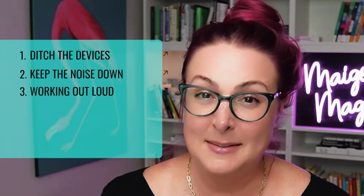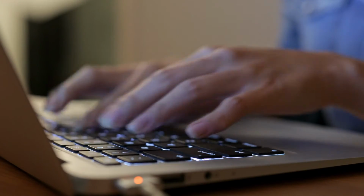Another option that I have found success with is working out loud. This means telling people what you're doing and when you expect to be done. So consider announcing in a LinkedIn post that you're going to have your portfolio ready to apply for jobs on X date, and make a reasonable date, perhaps 4 weeks from now.